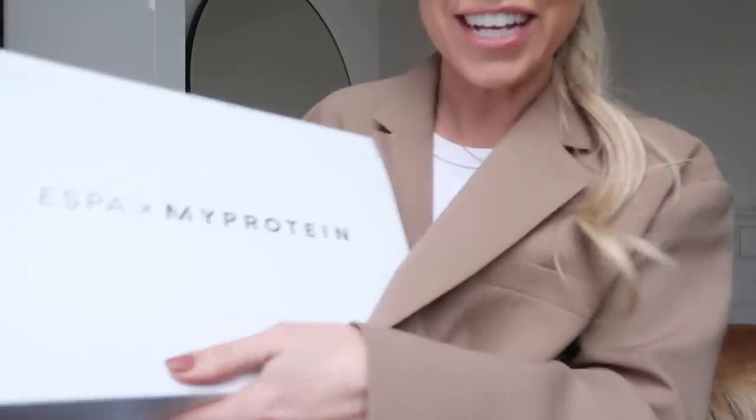But before I do that, I thought I would just quickly share with you, like I said I would, the Esbar MyProtein bits that we got yesterday.